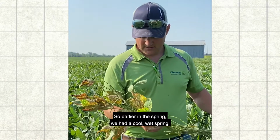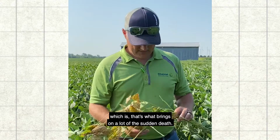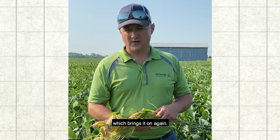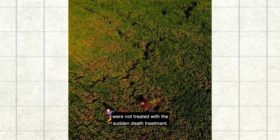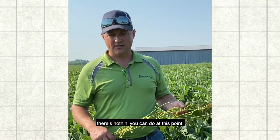So early in the spring, we had a cool, wet spring, that's what brings on a lot of the sudden death. And then we also had a wet, cool July, which brings it on again. So these beans in particular were not treated with a sudden death treatment. As far as management at this point in the year, there's nothing you can do at this point.